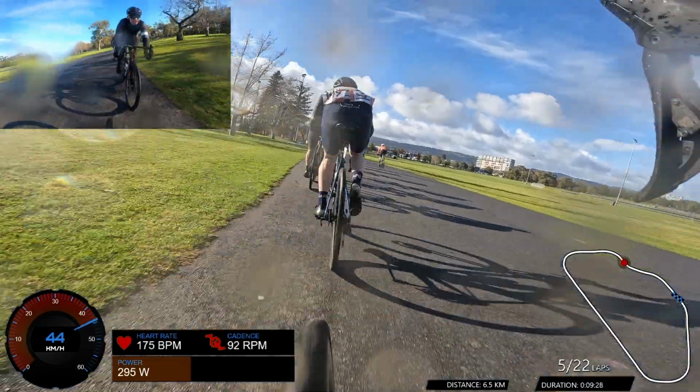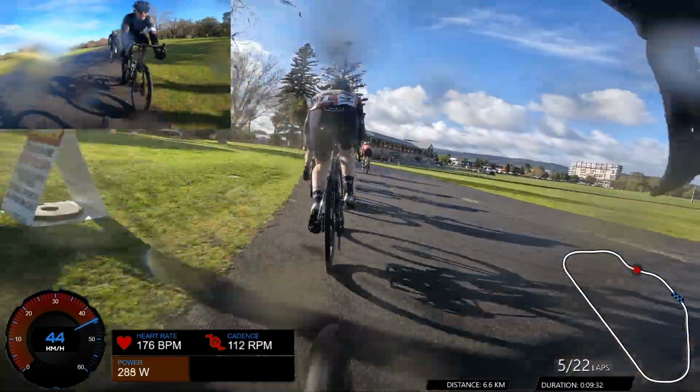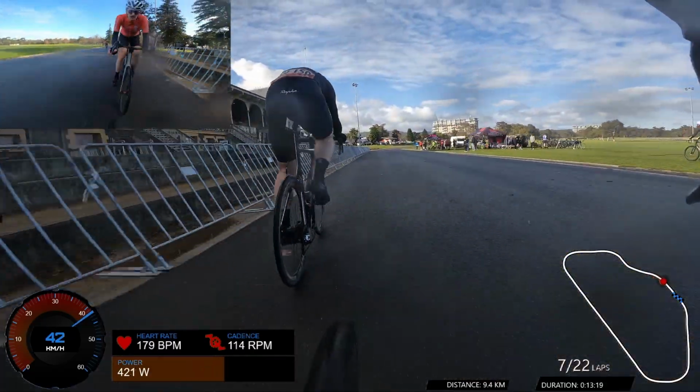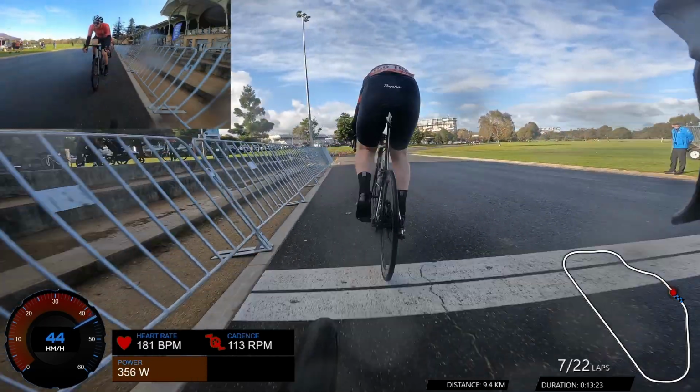And you can see at this point I was dropping down well below 300 watts just before we hit the hill, sitting nicely in the draft. Anyway, a few laps later, I made the first of several mistakes in this race. Now, I've been sitting on Frank's wheel, and he's brought me all the way up to the front. I think there might be maybe one guy off the front.